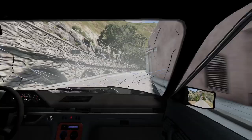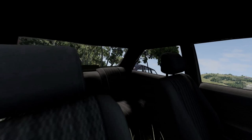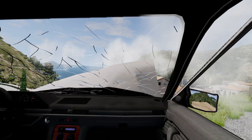Oh, my God. Bloody hell. That was scary. That was actually scary. Like, I am scared for my life in that car. And she's had a crash. Bloody hell. Well, well done.